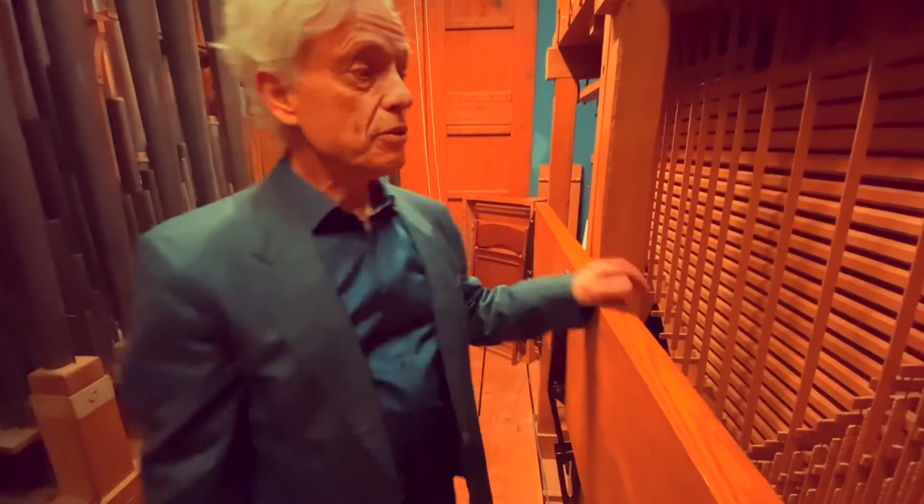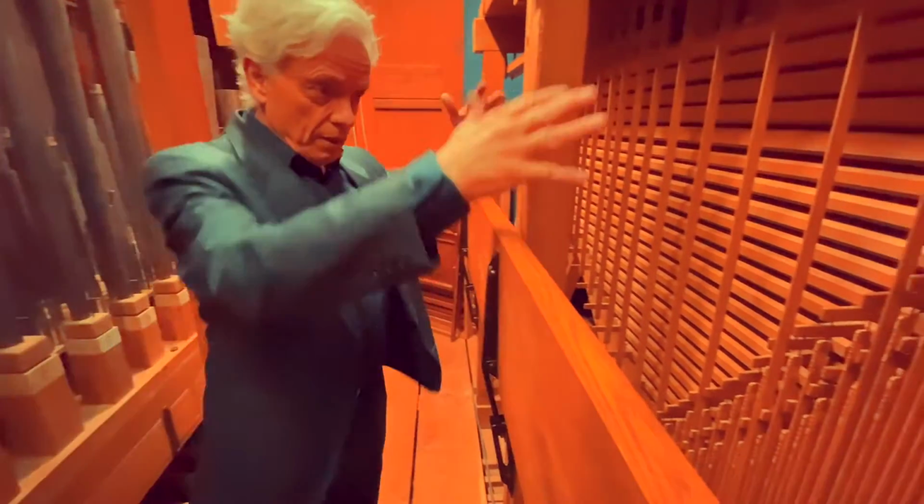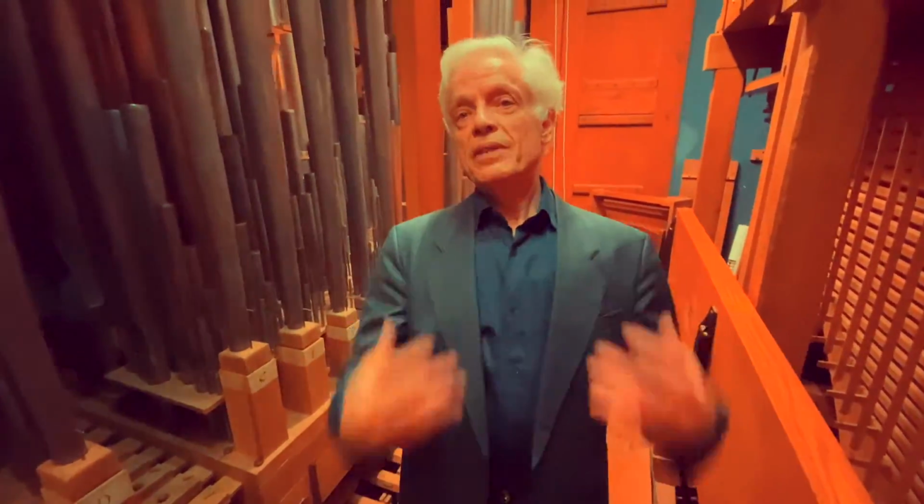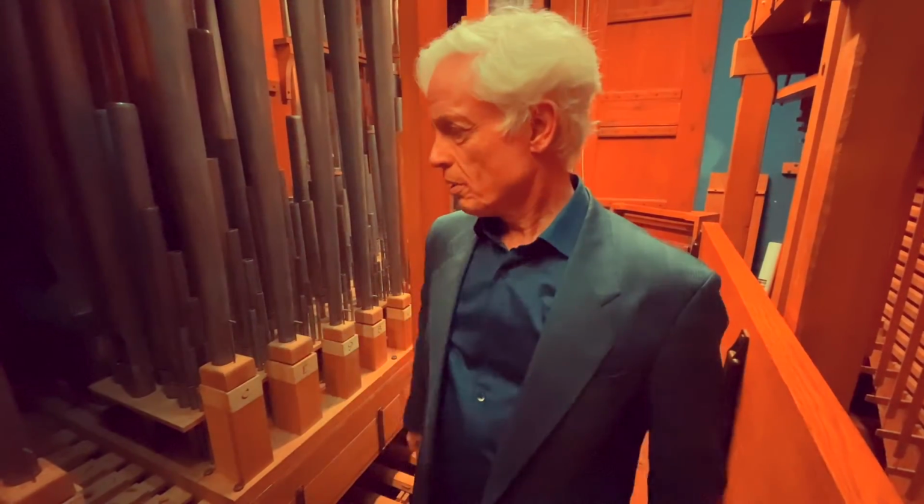so we have the possibilities to hear sounds of that kind, a very important registration. And you see the action, wooden rollers, mechanical action that goes through, and all the parts, the wind, the action, the pipework, everything is in the 17th century North German tradition, according to Schnitger.